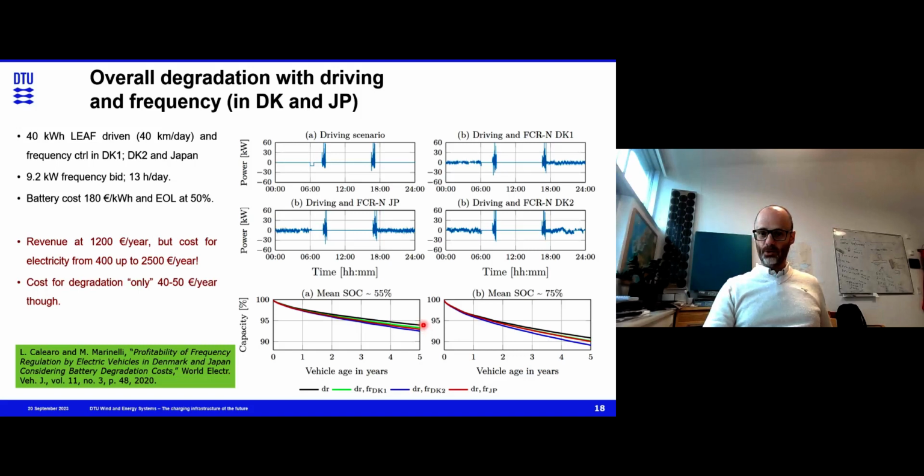You can appreciate how, between the baseline, the black curve, which refers to the pure driving situation, and the different cases of driving plus frequency service in the three areas, the gap is not so large, while the overall value tends to get much lower. So the residual capacity gets much lower when we keep the battery at a fairly high state of charge value. The key lesson learned here is that how well you handle your state of charge has a much more important implication from a health point of view than how much you utilize your battery.